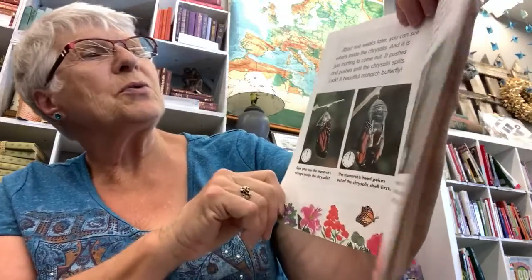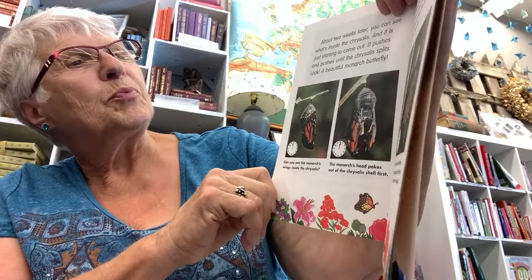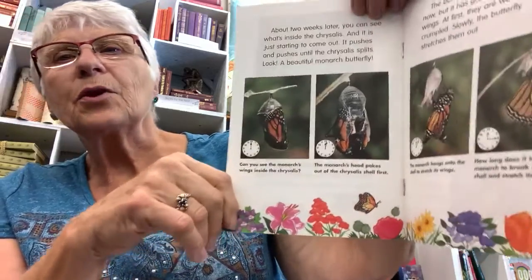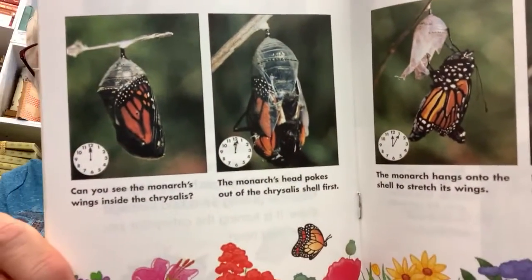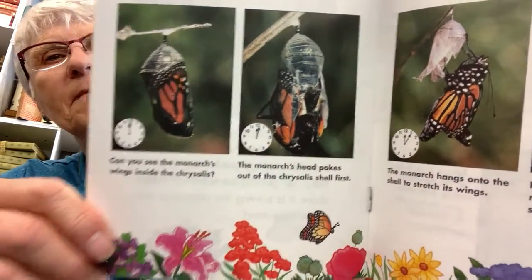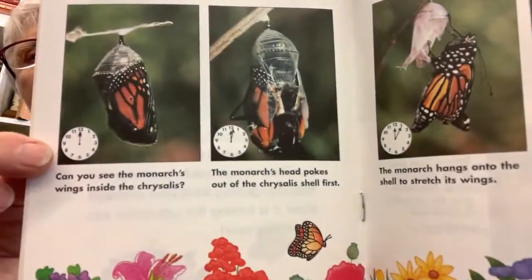About 2 weeks later, you can see what's inside the chrysalis, and it is just starting to come out. It pushes and pushes until the chrysalis splits. Look, a beautiful monarch butterfly. Can you see the monarch's wings inside the chrysalis?